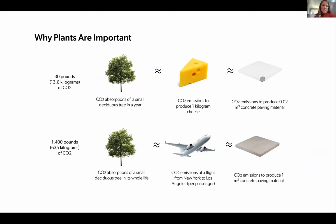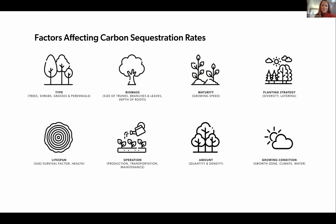Looking at the sequestration side, essentially one small tree can sequester enough carbon in a year to produce 1 kilogram of cheese, or 0.02 meters cubed of concrete. Not much. That same tree over a lifetime is essentially one flight for one person to go from LA to New York, or 1 meter cubed of concrete. So obviously our first task is to reduce the carbon. While sequestration helps, it is not the overall solution.